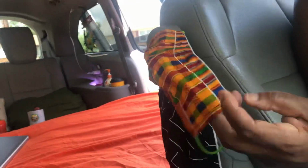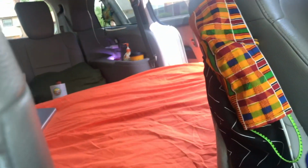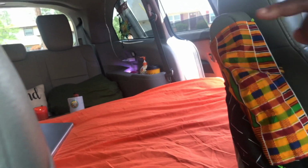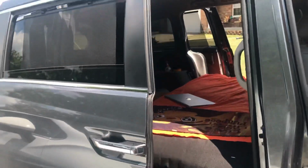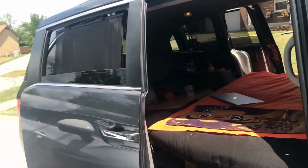My cousin makes these beautiful masks, and so I just keep a couple of masks here. I also keep some on my steering wheel. Under the bed, let's go back in the back and let's get that door open. Let's get out and get that door. We're gonna do this. So that sliding door, you see it has screens on it.